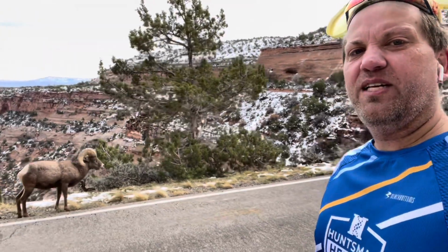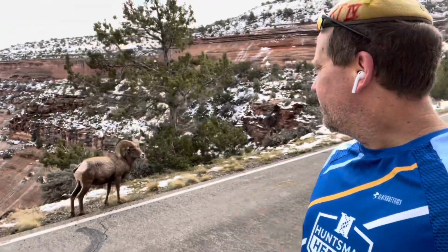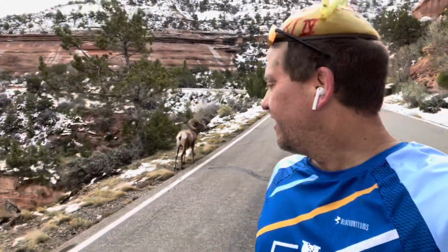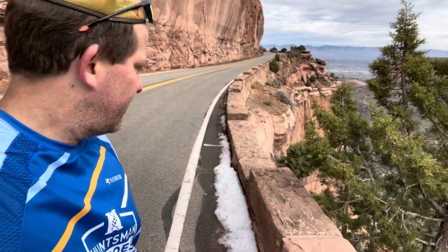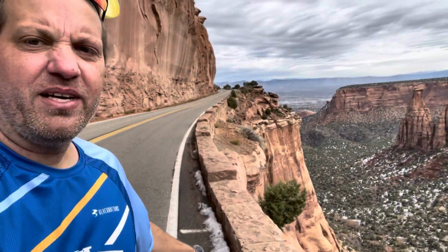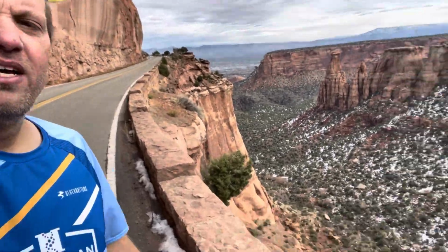So here's definitely something different on the race. Hi, dude. There's 3 bighorn sheep back there. It's a really good thing that this wall is here as a railing to protect me from falling. I mean, that's got to be a good 1.5 feet high, so don't want to tumble down there.